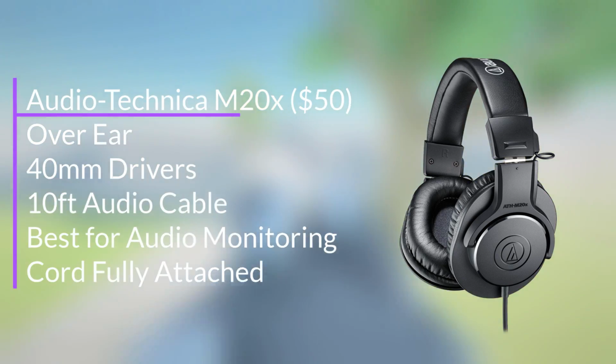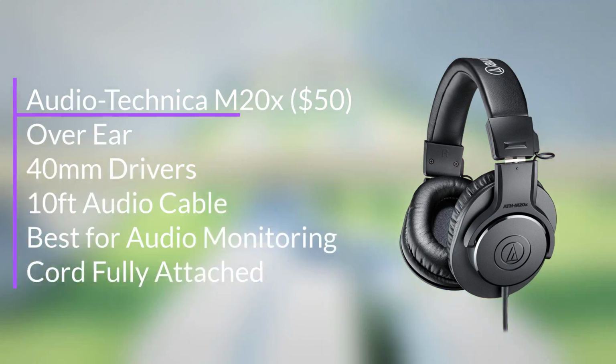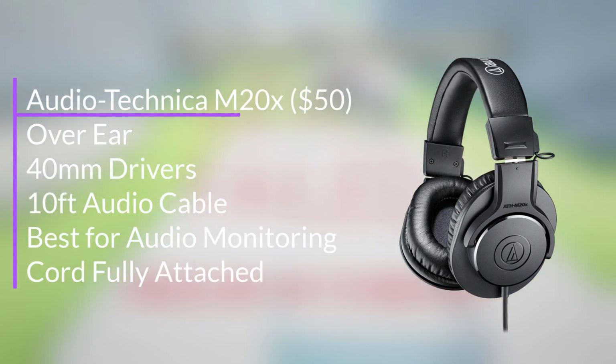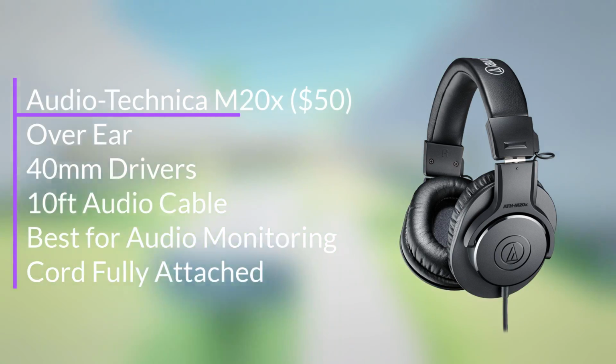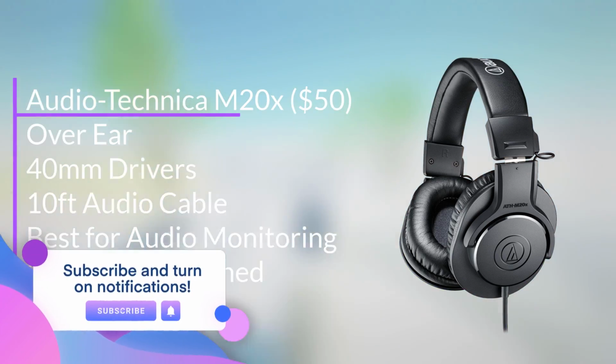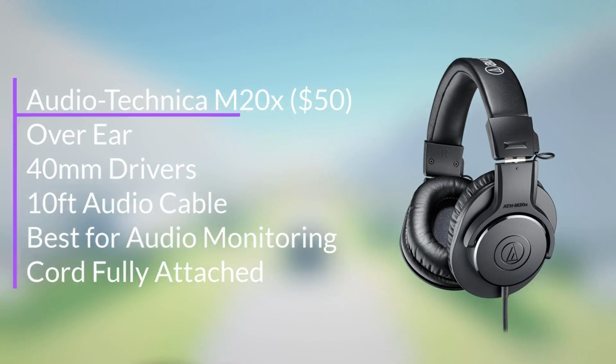But the main thing that people might not like is the fact that the audio cable cannot be removed, and it is a long black 10-foot cord. So it's safe to say that these headphones are most likely going to stay in your room. But regardless, these headphones provide a lot of value, especially if you plan on doing YouTube, as they provide nice sound quality from the 40mm drivers, providing rich mids and balanced highs.